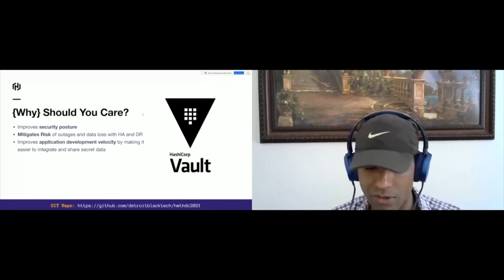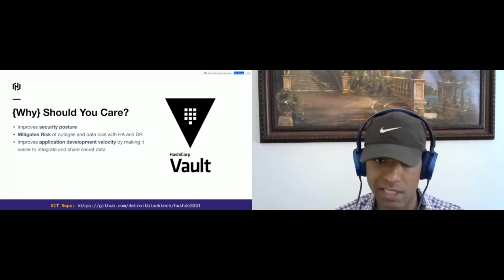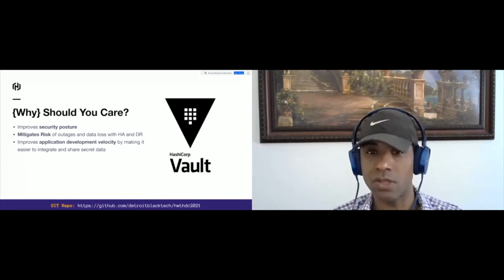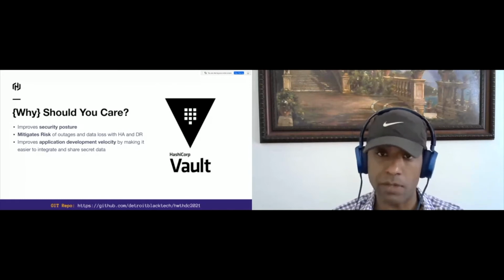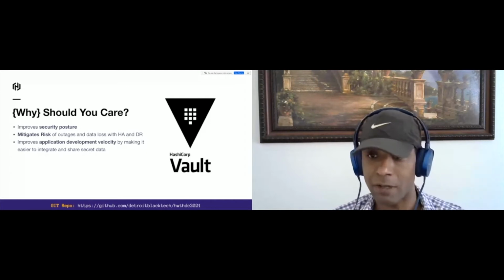Just as a personal story, when I was a new developer, secrets used to scare me. They would scare the daylights out of me. And the reason why is because the workflows around secrets management were pretty much opaque. And they were opaque in the best case scenario. In the worst case scenario, secrets didn't even exist.